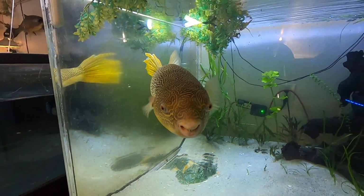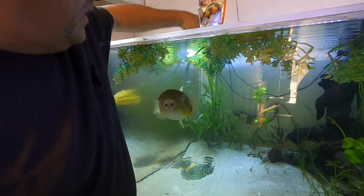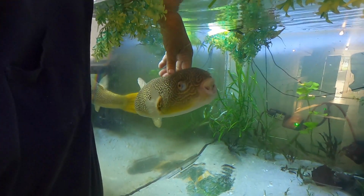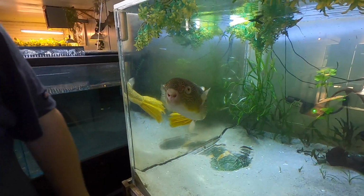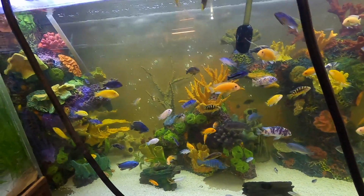Now him you can actually reach in and pet. He won't bother you. What's up, buddy? Hi. It's a great looking fish. Now behind you is the cichlids and the Bellagio tanks.